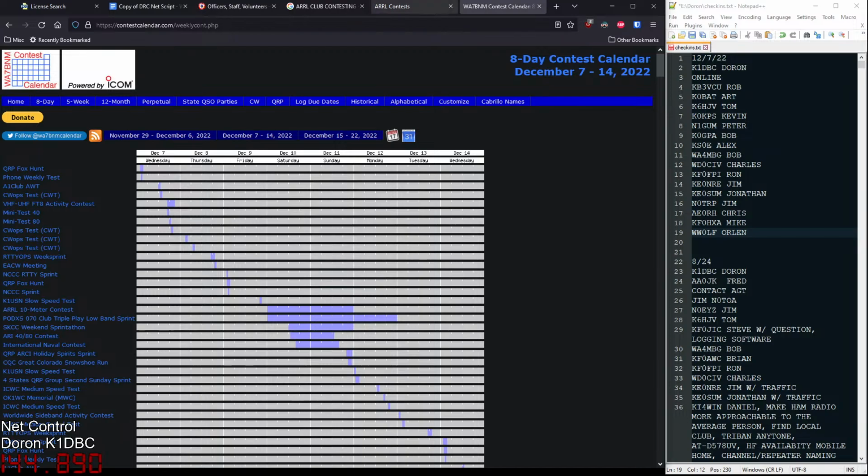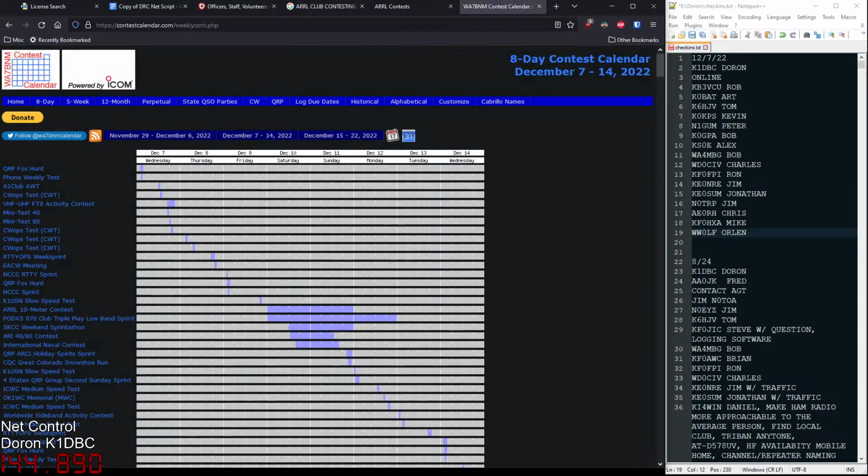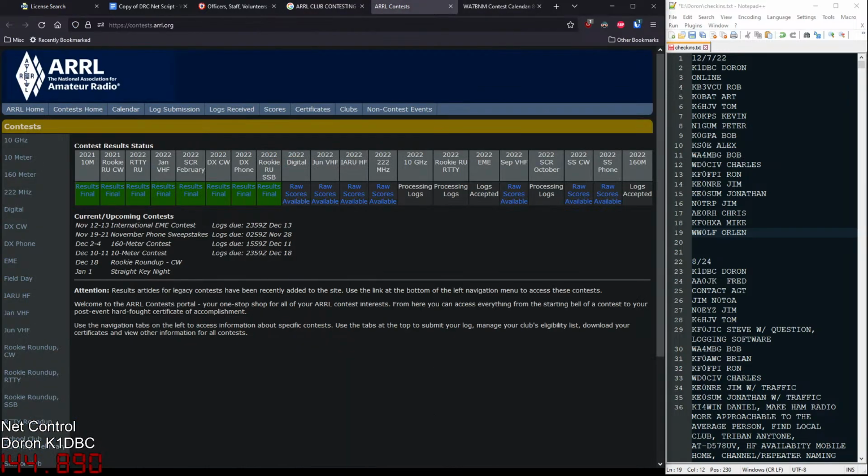There's so much more to this hobby, but at the end of the day, contests are a huge part of it as well. So don't let anybody tell you that contesting isn't still alive and isn't still out there, because there's a lot out there. If you find value in that, if you find happiness in that, please do so, because there's a lot to do. So if we can gather people within our club to do more contesting, there's a lot to do.